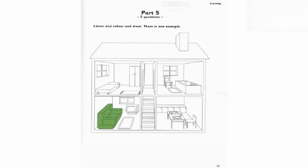Four. Now you can draw something again. Good. Can you draw a cat? Yes. Where? In the bedroom. Draw a big black cat sleeping on the bed. Like my cat? Yes. Oh, that's a beautiful cat.